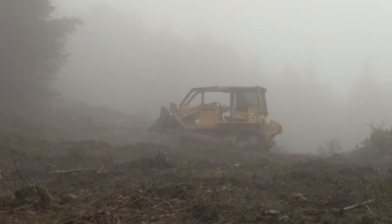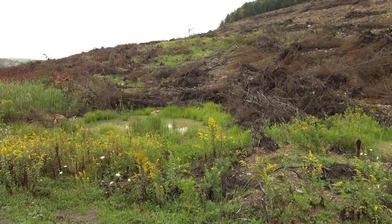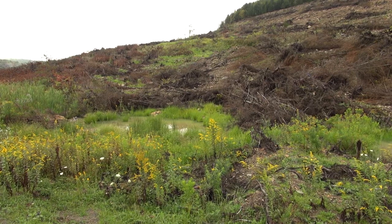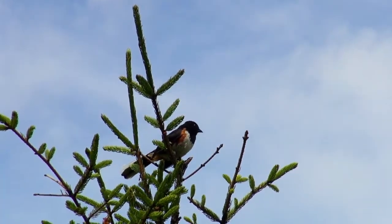We're doing a lot of activity out here right now, but that's just the beginning of the restoration process. The rest of it is the stand back and watch for 40 years process. While that ecosystem is developing, we're providing different types of habitat all along the way.